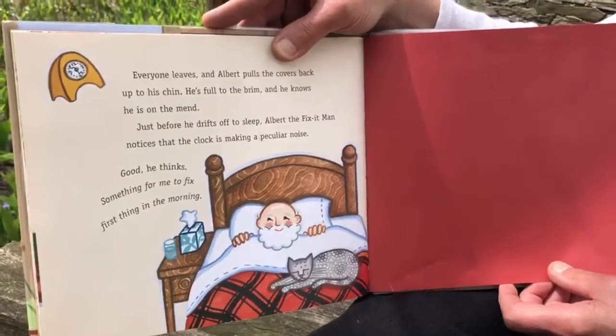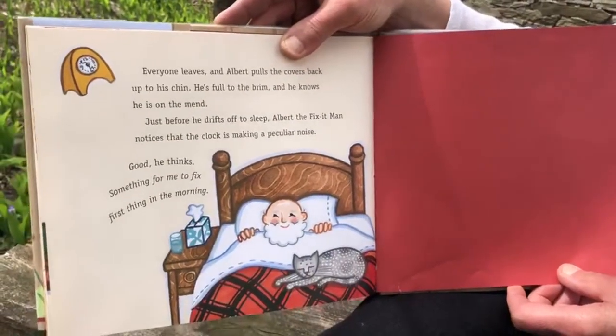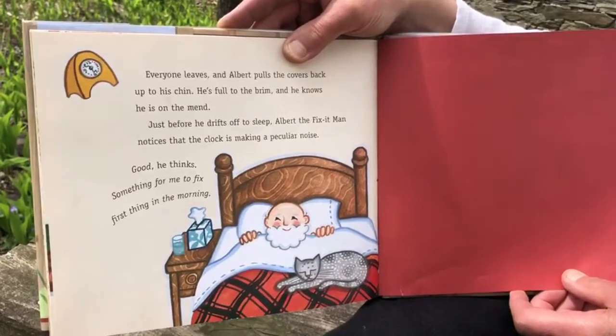Just before he drifts off to sleep, Albert the Fix-It Man notices that the clock is making a peculiar noise. Good, he thinks, something for me to fix, first thing in the morning.